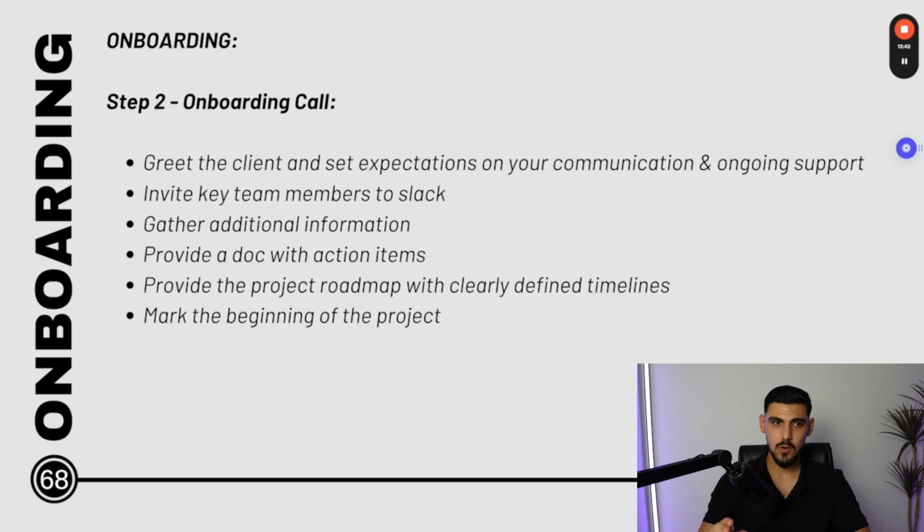Now, the onboarding call, this is where I greet the client and set expectations on our communication, ongoing support, and how we're going to be working together. I also have them invite the key team members to WhatsApp, or Slack if you want to use that. Many times these business owners, if they're CEOs, have 50, 100 employees, they're going to have an IT guy or something, and he's going to be the main guy you're dealing with.